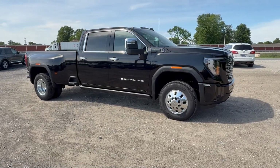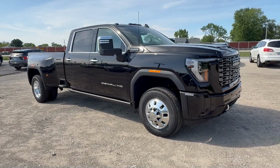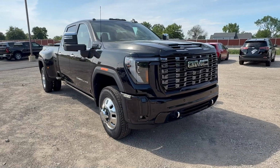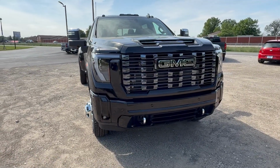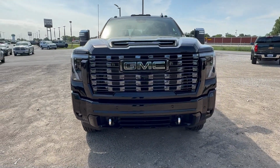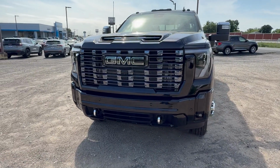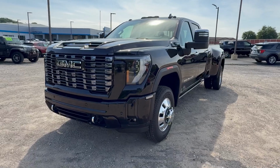Alrighty, we're walking along the front of it now. And of course, just like I do in all my videos, I'm going to cover front end styling in depth. But there's a very commanding presence here. A very large upright grille. You got the Phantom Black, or the black chrome grille, the black chrome GMC logo, chrome recovery hooks, all that kind of stuff. Just a very, very nice truck.